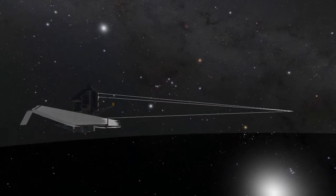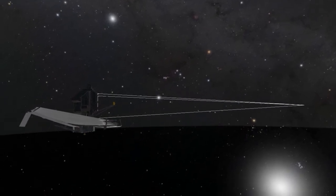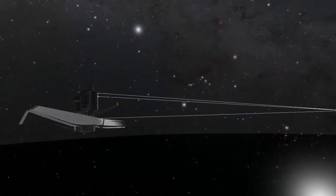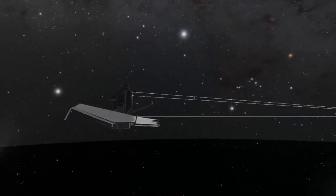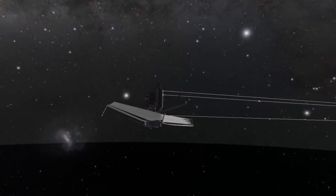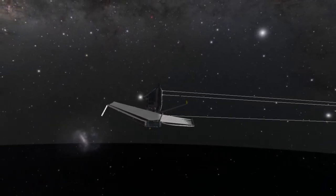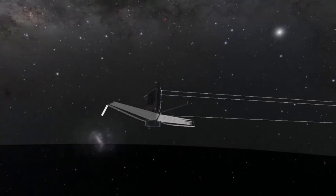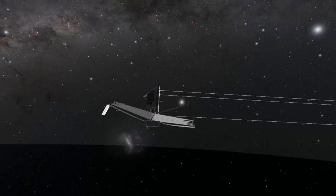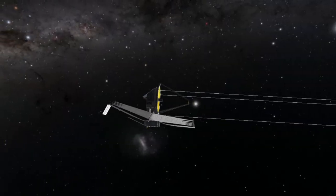So why is it so far away? And the answer is everything to do with temperature. Where the James Webb Space Telescope is, it's nice and cold. You're away from the Earth and the Moon and the heat from those two very big, very gravitationally and tidally significant objects in the vicinity. And so you want it to be nice and cold.